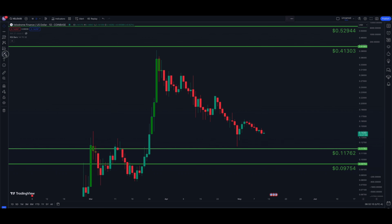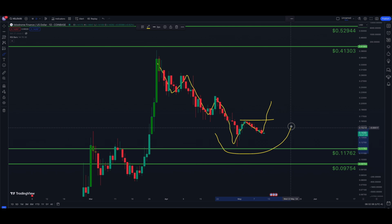Let's write this out here. We have a higher low, a lower high, a lower low, lower high, lower low, lower high, potential higher low. What would we like to see next in a perfect scenario? That would be a higher high. So we'd be taking out these highs right here, and that would give us a confirmation of a change in trend back to the upside.